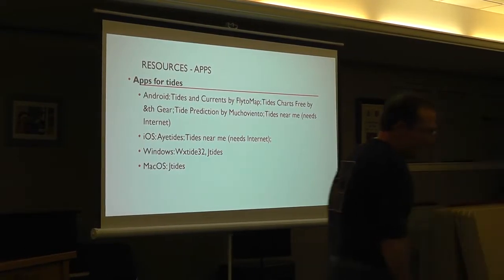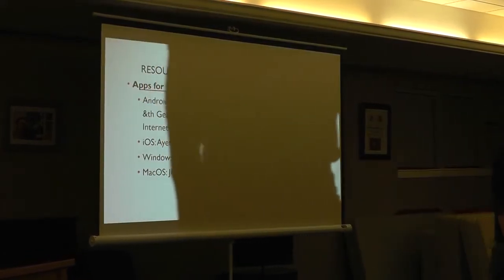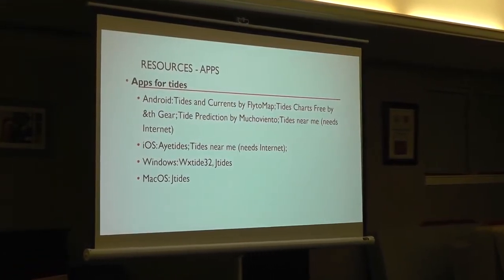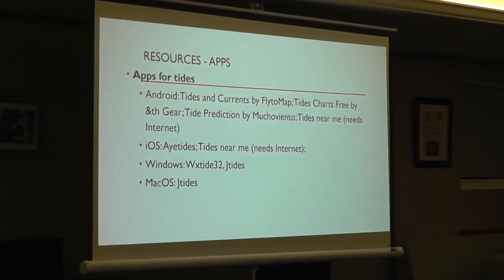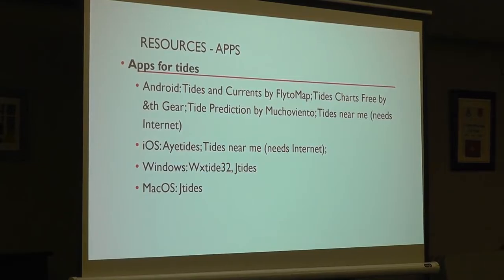Okay. On to a few resources. I think I've got a few minutes here to talk about a few resources. First of all, I wanted to talk about a few apps. I think probably one of the most important apps to have is something to figure out the tides with. Because I'm an Android user, I've got the Android apps there. And then let's see if I can get this to work. Where's the gizmo?